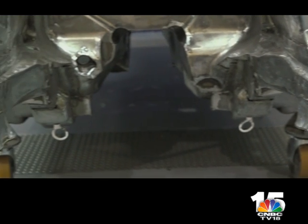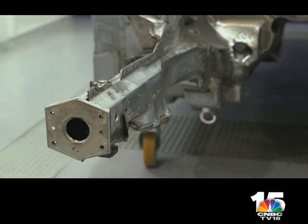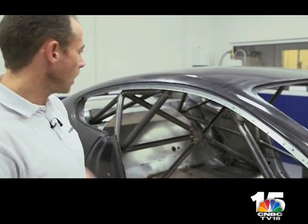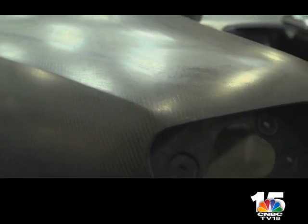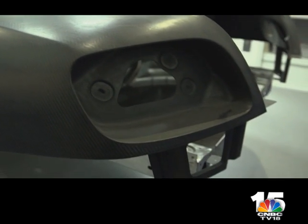On the same side, we changed the transmission tunnel a little bit to accept our layout of transmission. We use carbon fibre on the roof panels and all the rear fenders and front fenders and what have you, all aimed to help weight, but also to be part of the integral stiffness of the car.